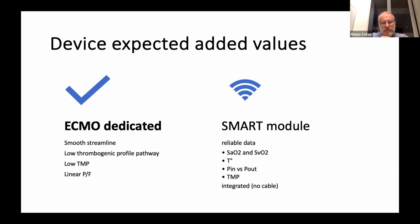But another important thing was that everything is integrated inside, and there are no cables, and so it is the simplest way to obtain information.